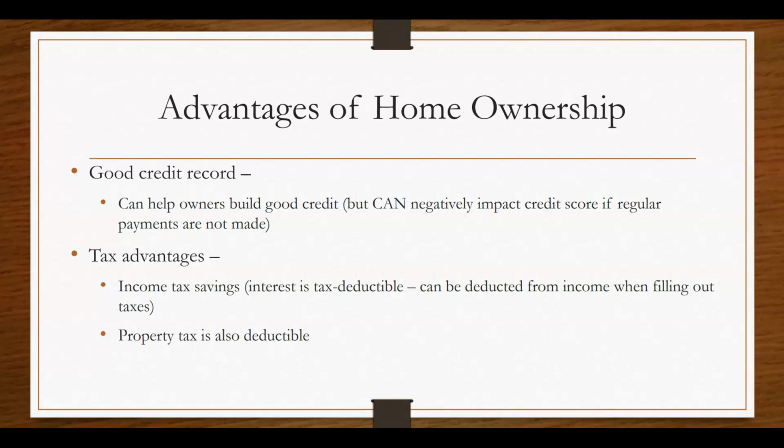Continuing on with advantages of home ownership, there is good credit. Having good credit can help owners build good credit, but it can negatively impact your credit score if regular payments are not made. There are also tax advantages in income tax savings: mortgage interest is tax deductible, and property tax is also tax deductible.